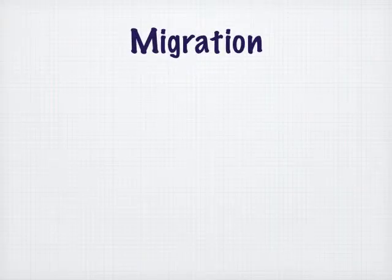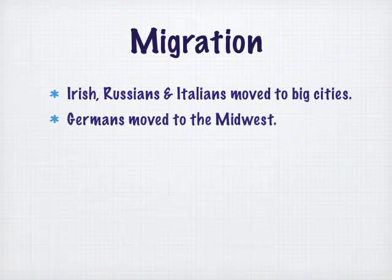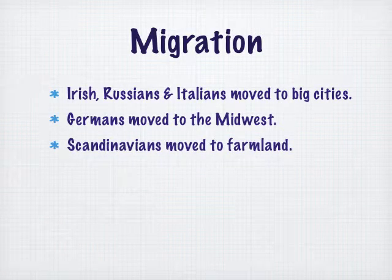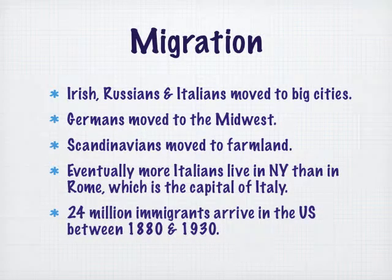We also talked about migration. The people coming through Ellis Island, the Irish, the Russians, and the Italians, they moved to the big cities, while the Germans moved to the Midwest. Scandinavians moved to farmland. Eventually, more Italians live in New York than in Rome, which is the capital of Italy. It's crazy to think that at one point there were more Italians living in New York City than there were living in the capital of Italy, Rome. 24 million immigrants arrived in the United States between 1880 and 1930.